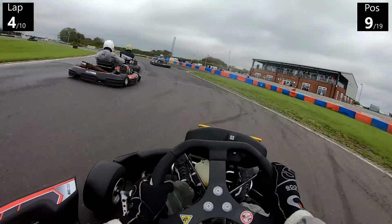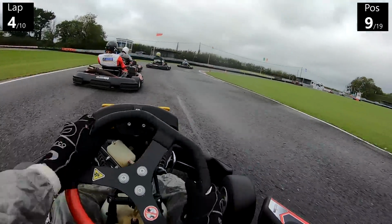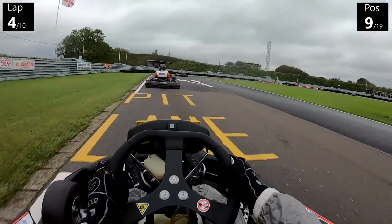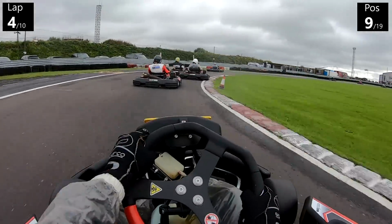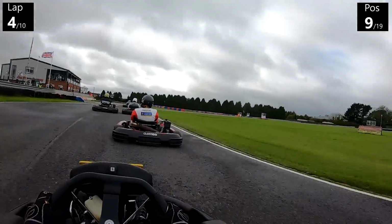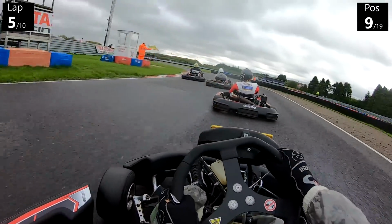And you can see here just how difficult this is getting. I'm very wide and I'm losing position down into 9th. I was 7th a lap ago. And it just shows you in Club 100, it is pretty ruthless. If you don't make progress, you're going backwards. You are going to just get overtaken very, very quickly.